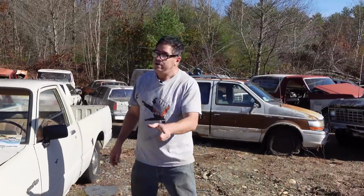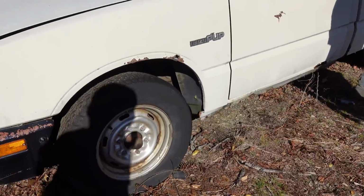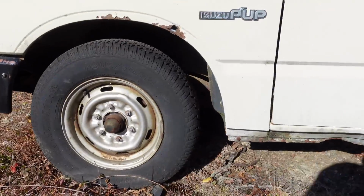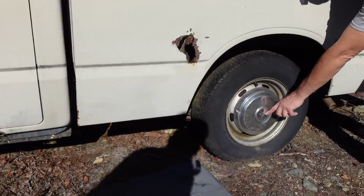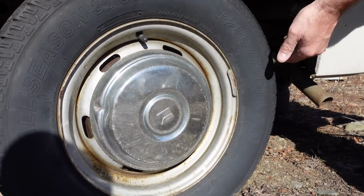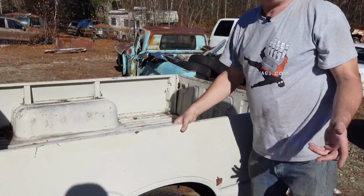The air conditioning is a little weird, but with that said, steel wheels, little hubcaps. You could get optional styled steel wheels on these things, but again, the poverty caps with the Isuzu logo here in the back right there, kind of cool. That's the Isuzu crest in the middle of the poverty cap on the back right here. And leaf springs at the rear of these things. Full frame construction, in other words, typical Japanese mini truck.